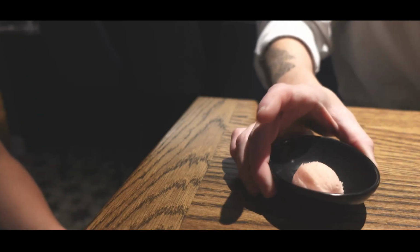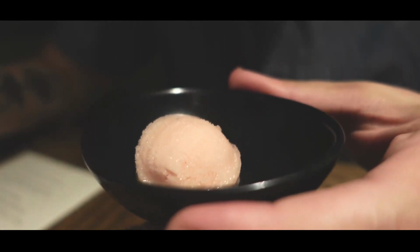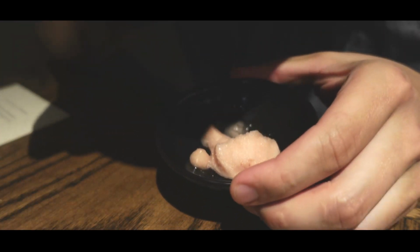Another favorite here, the summer melon sorbet was our palate cleanser. It's used to clean residue off your tongue for the next round. It's also a common intermezzo transitioning into the heavier meat dishes.